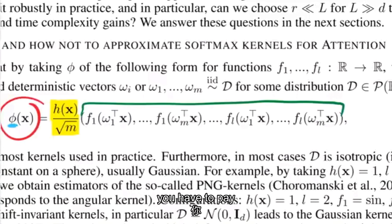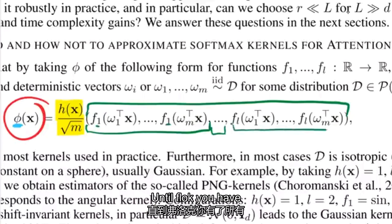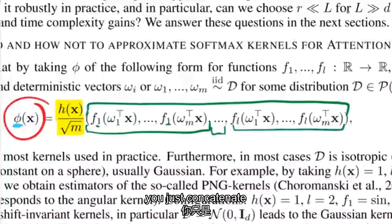Now, you have to pay a bit of attention. Inside this vector, you have L different sub-vectors. They're all concatenated after each other, okay? You see here F1, and then F2, F3, F4, and so on until FL. So you have all these sub-vectors. It doesn't matter ultimately, you just concatenate them all, but it's important to keep in mind.